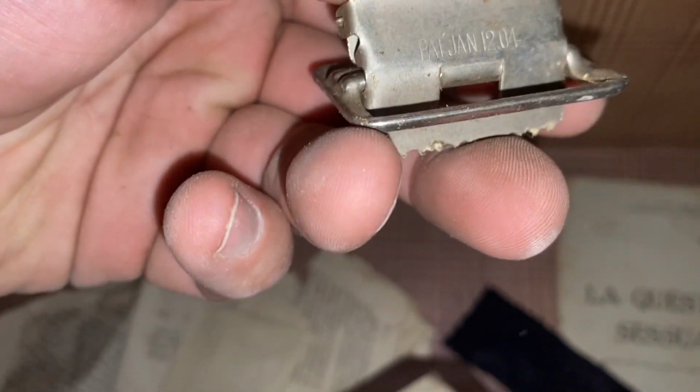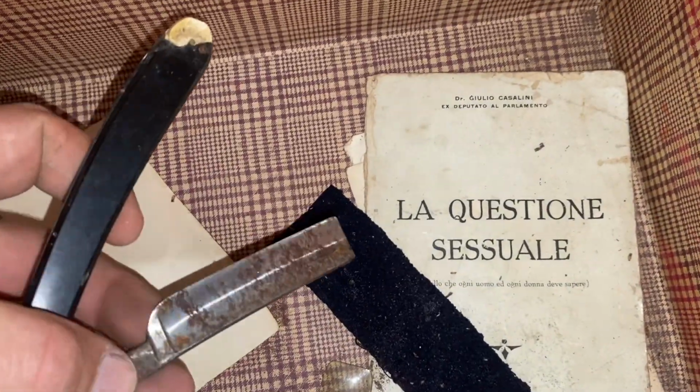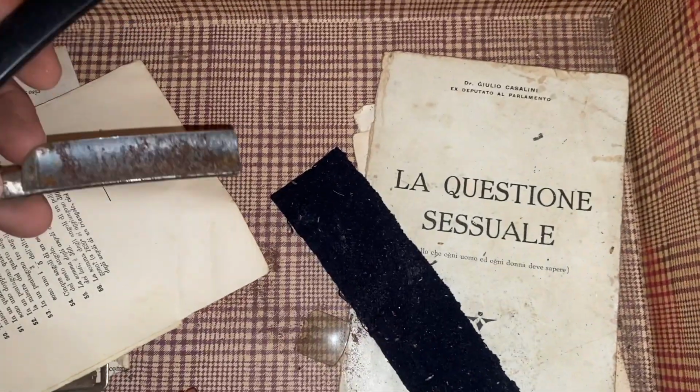Belt buckle. Some more pages and bills and some buttons. A strap. This. A razor. That's too dangerous for me, I'm afraid.